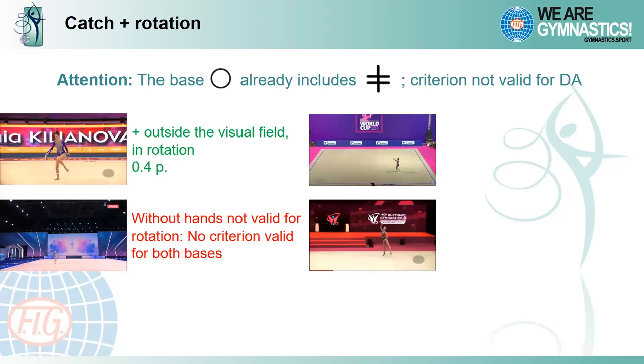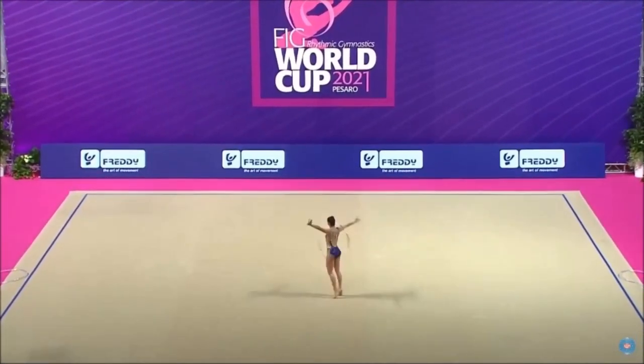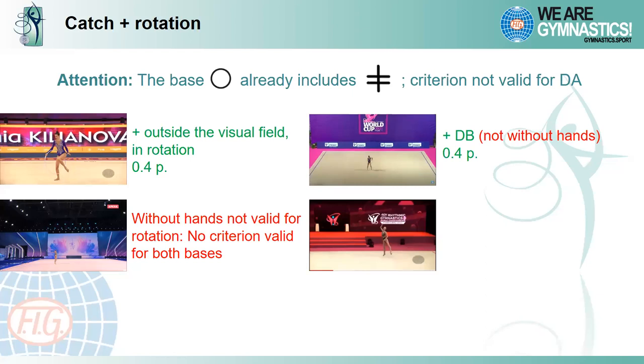So she has catch, she has rotation. She's missing one criteria because you cannot give without hands. It's already part of this base rotation. Catch in a rotation in a DB, not without hands, in a DB. The criteria here is the DB.